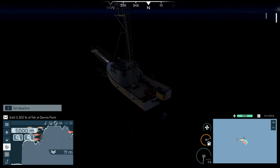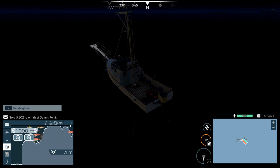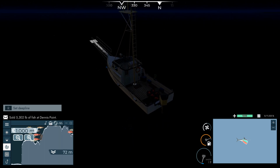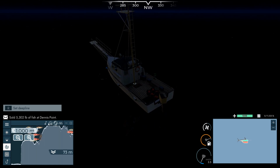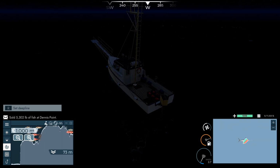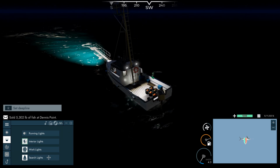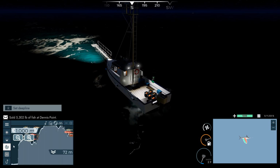Okay, looks like we've got some fish near the surface over here. I think we need to turn around a little bit. We are passing this up. We'll turn our lights on here. Search lights on. Work lights on. Interior lights on. Running lights on. Alright, back to sonar.